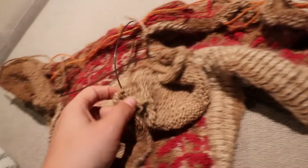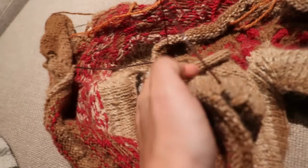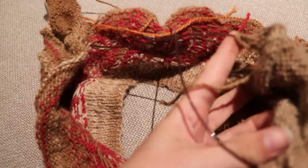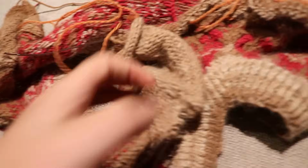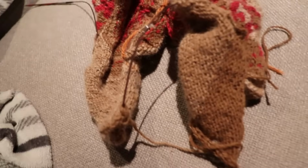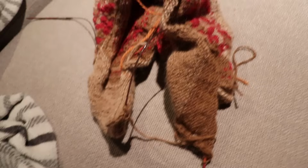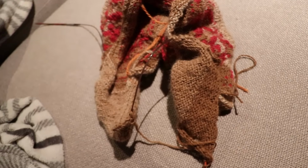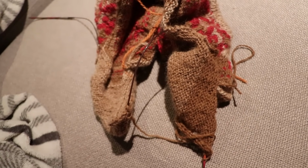But how, I managed to get my needles in some kind of weird Mobius loop construction. Yeah, I'll figure it out in a sec or something. Isn't this just typical me behavior?